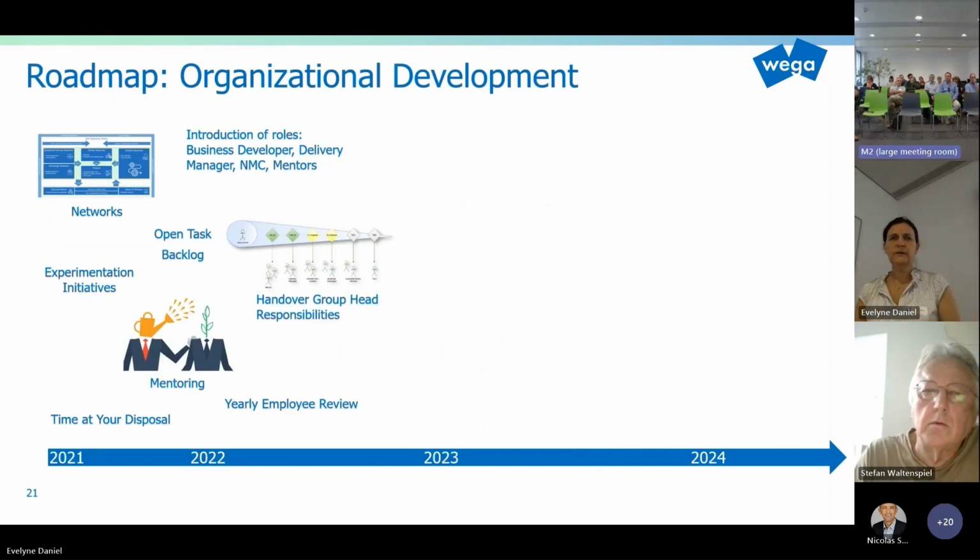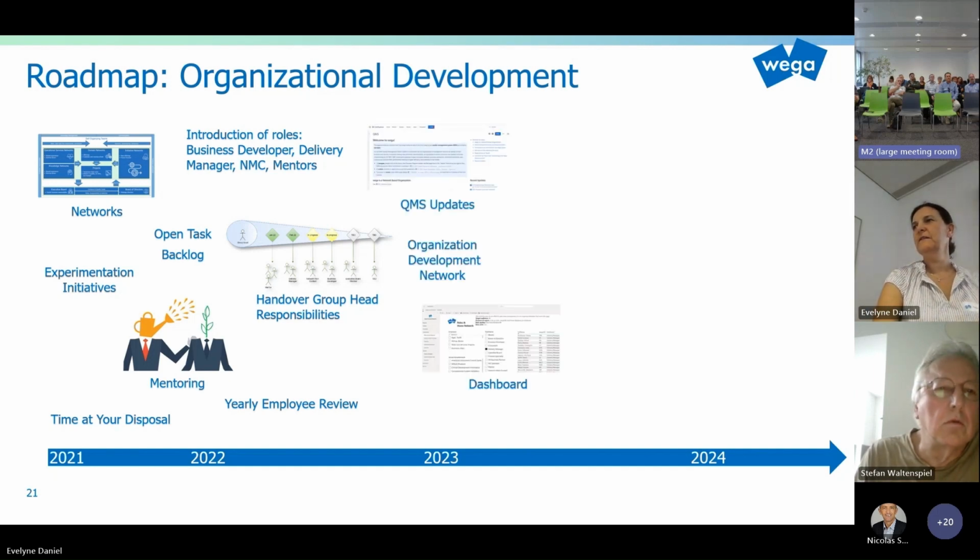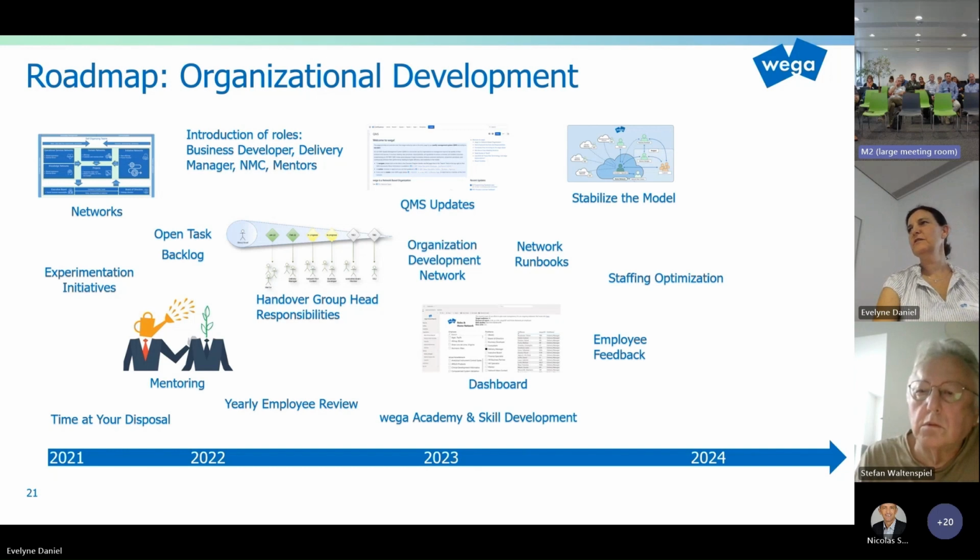So just a quick overview of the past, let's say, since 21. We implemented the network. We made an important activity last year to deal with the handover of the grouped responsibilities to the other roles. So that we managed last year. We work on the mentoring. This year on the QMS, organization development, dashboard, stabilization of the model, something that we are currently intensively working on, getting more employee feedback, developing the big academy for the skills development.